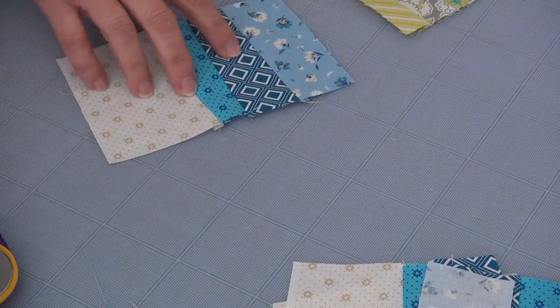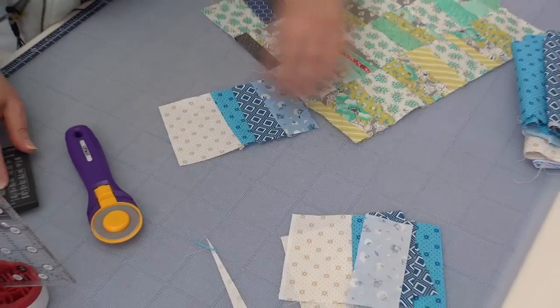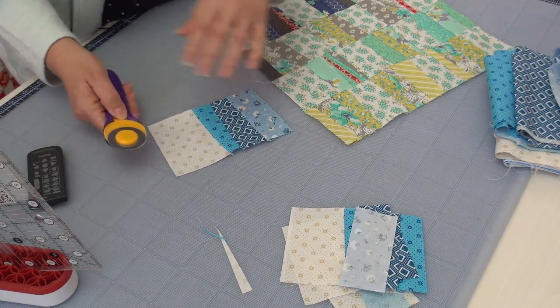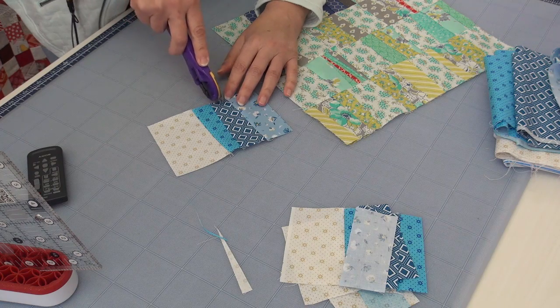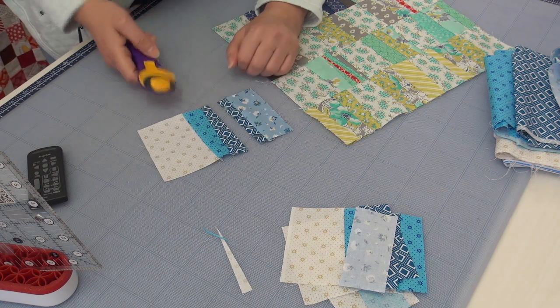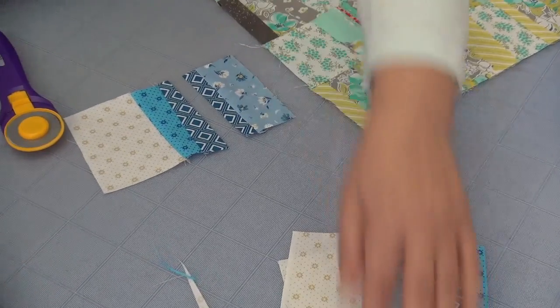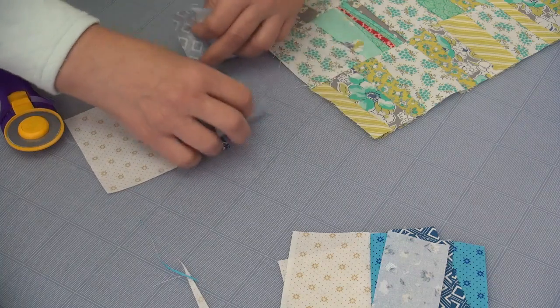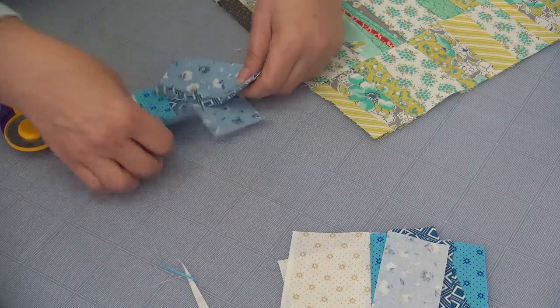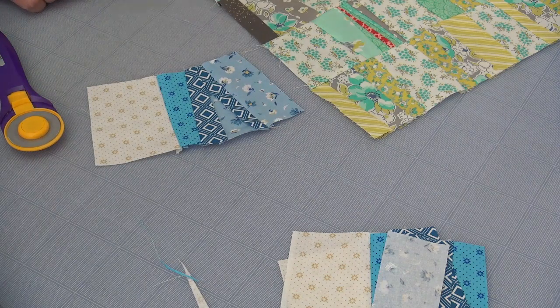So if you've gotten this block and you think, oh, I would like to have it with a little bit more pizzazz, then what you can do, you can either cut freehand or use your ruler, but you could go ahead and just cut like this and separate. So now I can insert another piece of fabric. I could insert another piece of one of the fabrics that I'm working with. Maybe you want to get something that looks like that, and that would be very cool.